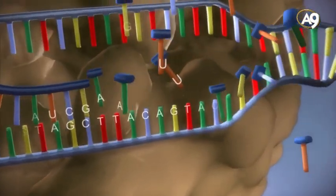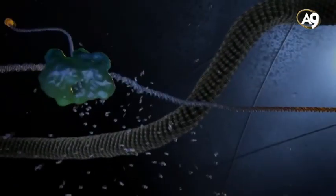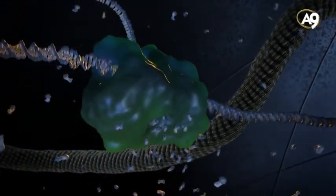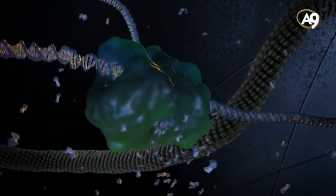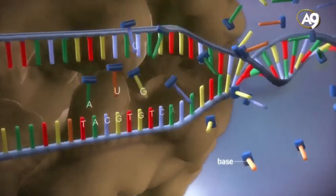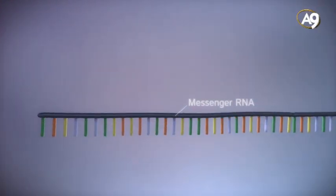RNA polymerase attaches itself to the starting point of this gene that contains the code and travels through the DNA and forms the messenger RNA using the bases that are freely circulating in the nucleus. The code in the DNA determines the order in which these free circulating bases are added to the messenger RNA. Messenger RNA now has a genuine copy of the necessary gene.